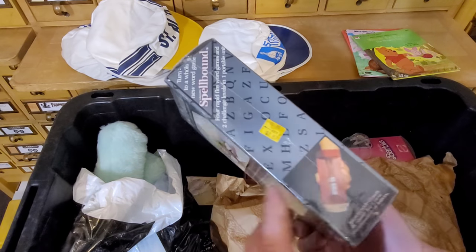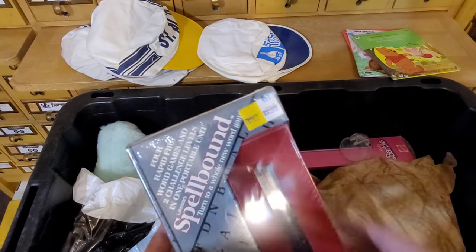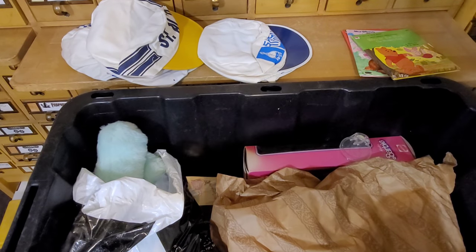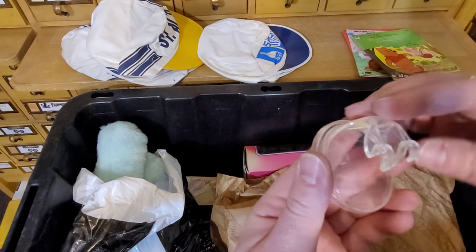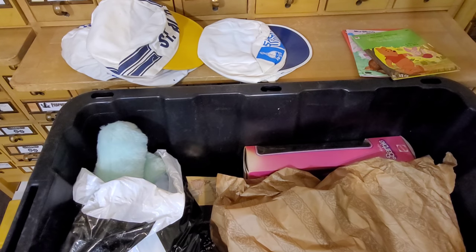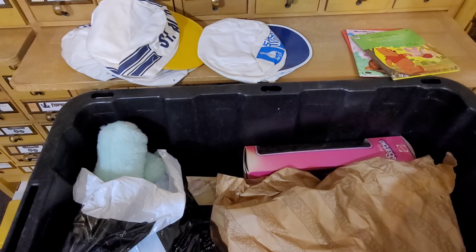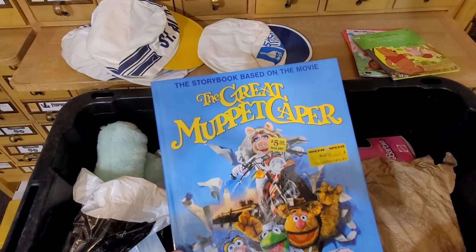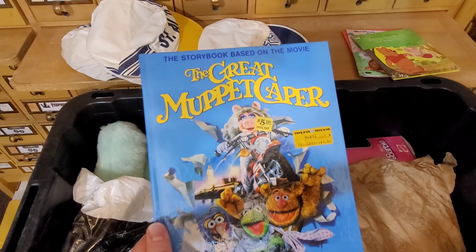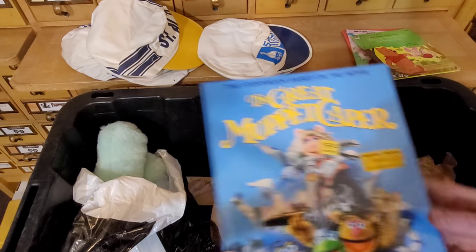Spellbound. I have no idea what that game is about, but it was on clearance, $5.98. There's a little stand that says something on it, what's it say? Can't see it. It's Ideal, it says Tuesday Taylor, so that's a stand for some Tuesday Taylor doll. I gotta figure out who she is, or he is. The Great Muppet Caper, $5.95, woo! Wait, it's cheaper at Toys R Us.